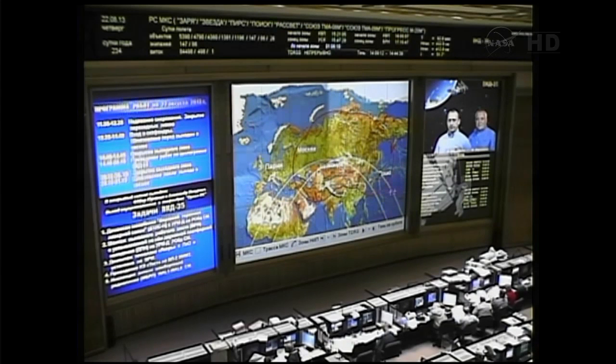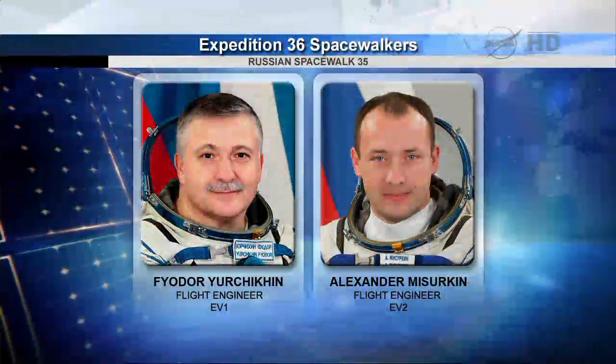Spacewalkers started their preparations just a little after midnight this morning, including some systems checks on their suits and final inspections of them. And they began suiting up at 3:55 this morning.